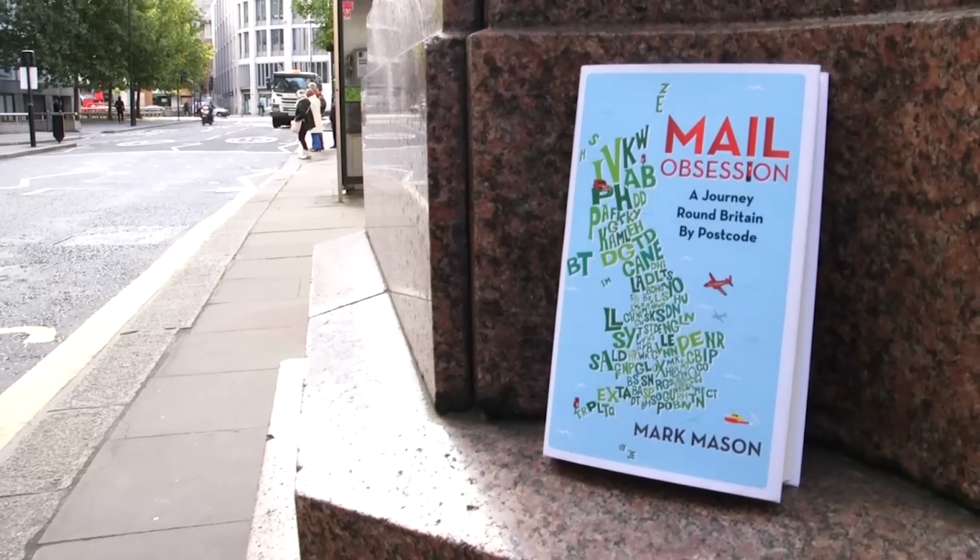He drew a circle from here, which was back then the headquarters of the General Post Office, a circle of radius 12 miles, and split it into 8 points of the compass to give the 8 postcodes, plus another 2 in the middle, WC and EC. 150 years later, the postcode system covers the whole country now. There's 124 postcode areas.